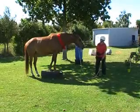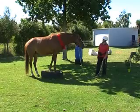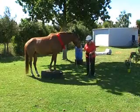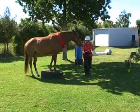And finally, she does a little smile for us. A bit hard to see there in the shadow, but she's lifting her lips into a little smile, so I give her a click and treat for that.